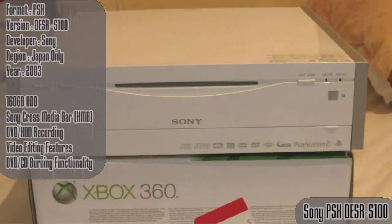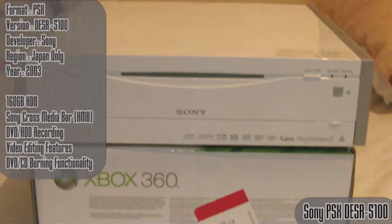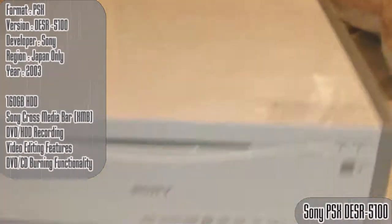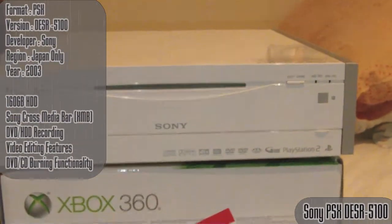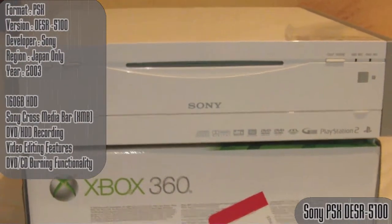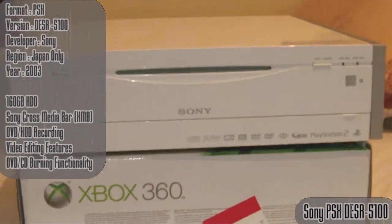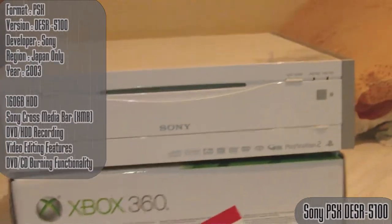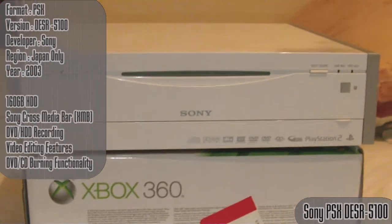Hey guys, I've had a few questions regarding this little or enormous monstrosity here, and I figured maybe I should make a video on it. Now this is my pride and joy of my video game collection. It's the Sony PSX. I love this thing more than words can describe. It's ridiculous, and it's unhealthy for a grown man to love something this much, especially considering it's inanimate. Although I swear sometimes it talks to me.